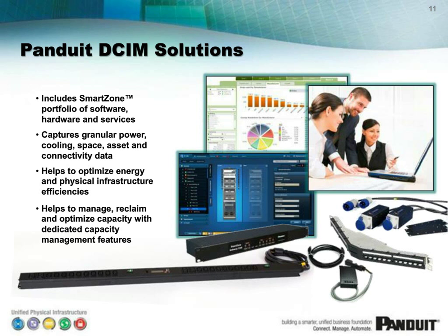SmartZone software monitors, displays, and documents real-time data from SmartZone monitoring devices or even some third-party meters to provide a comprehensive and granular understanding of your data center infrastructure throughout its life cycle and enable informed, accurate capacity management. Our SmartZone implementation services bring proven implementation strategies and best practices from previous engagements to make implementation of SmartZone solutions in the data center faster, easier, and more efficient.